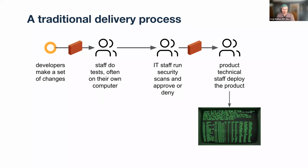Now, assuming you get through all of that, all the tests are successful and everybody's happy with everything, then you throw the whole thing over another wall. And this goes to another set of technical staff who go about deploying the product. The way that you deploy a product is basically typing a whole bunch of commands into your computer in just the right order. Don't make any typos, because if you do, you could break things. If you mess up, you can bring your whole system down for a while. Or you could do something like I've done before and actually delete a whole database, which is horrifying when it happens. But it's easy to do. So this process is actually really hair-raising and scary.